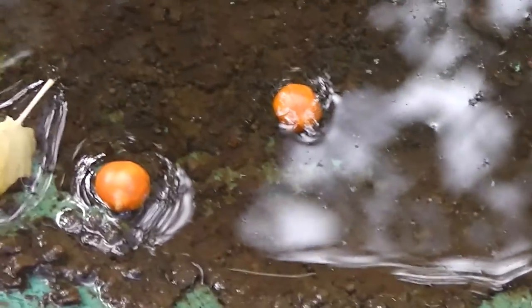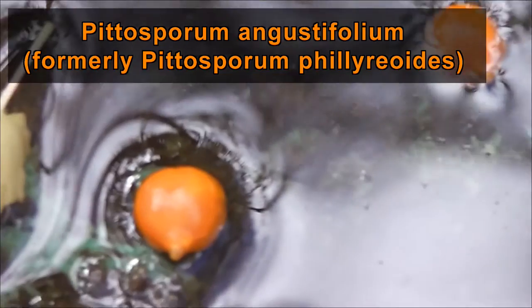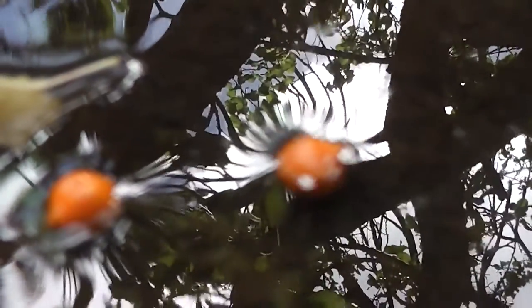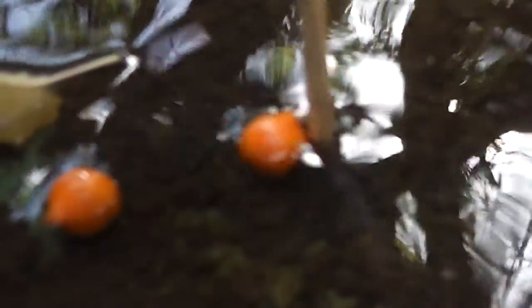Chocolates in the bird bath. The birds must have dropped them, but I think I recognise them. They look like some sort of Pittosporum. That's what they look like to me. So the currawongs or something must have dropped them.